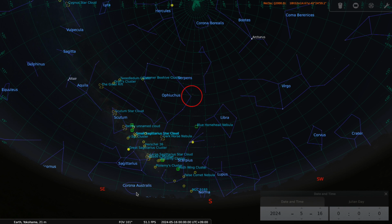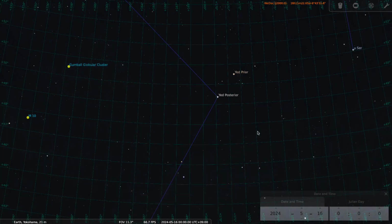At that moment, at that position, were two close and very bright stars, Yed Posterior and Yed Prior. I never heard of these before, but they were easily visible to my eyes with just a brief search of the sky. So I pointed my green laser at those two stars, snapped a photograph, and confirmed them through the plate solving of the ASI Air.